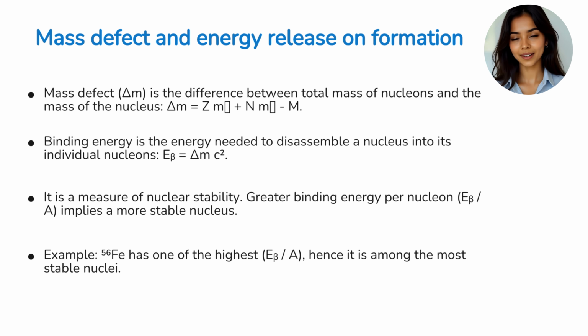For example, iron 56 has one of the highest binding energy per nucleon, making it one of the most stable nuclei in the universe. It's like the perfect sturdy Lego structure. The bricks stick together so well that it takes more effort to pull them apart. This principle underpins everything from stellar energy to nuclear reactors, showing us how mass converts directly to enormous energy.